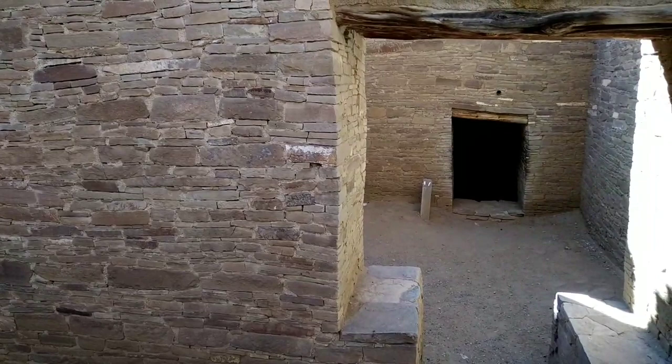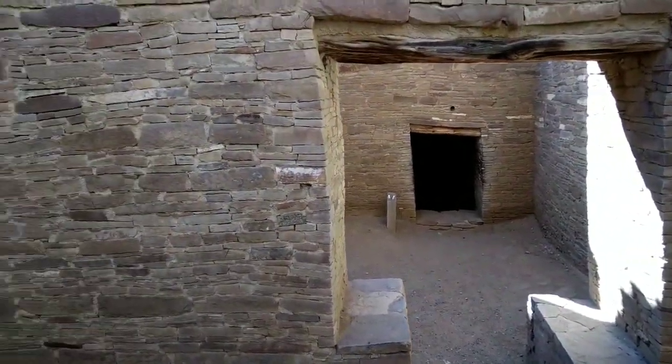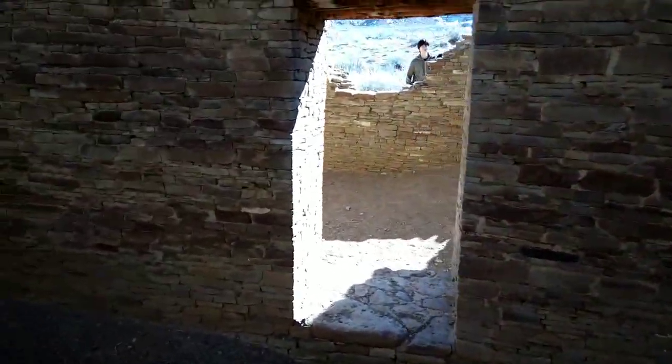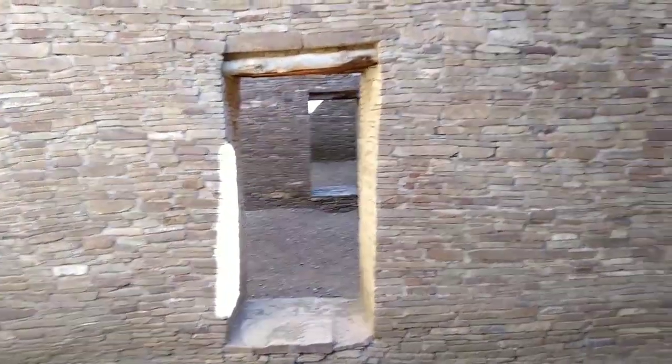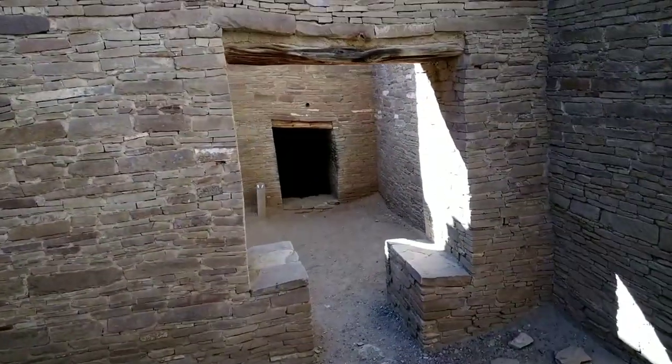But you'll notice in some of the doorways you have these T-shaped doors, which are also found as far south as Mexico, and so they differ on what exactly they were symbolizing, but they believed they were for the entrance of a very special sacred room or a very important person where they kept their sacred belongings.